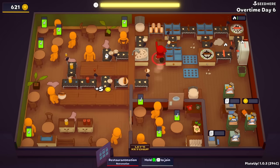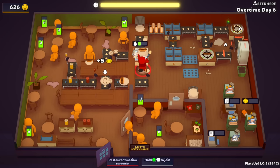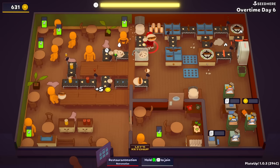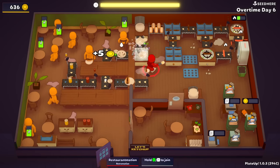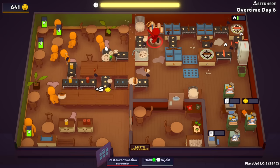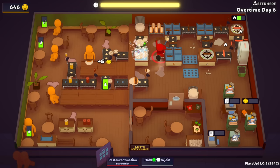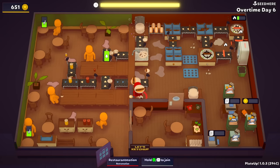Not even helping us that much right now to do that. Would it be better to serve them directly? Maybe. Let me put a little bit more focus on placing the order tap in the right spot, so I don't accidentally drop it on a different conveyor or something. Boy, howdy. I did it.